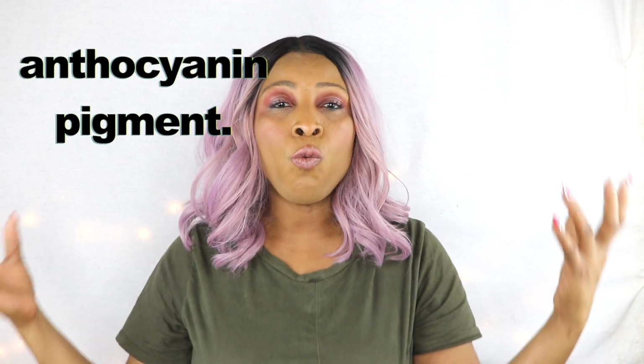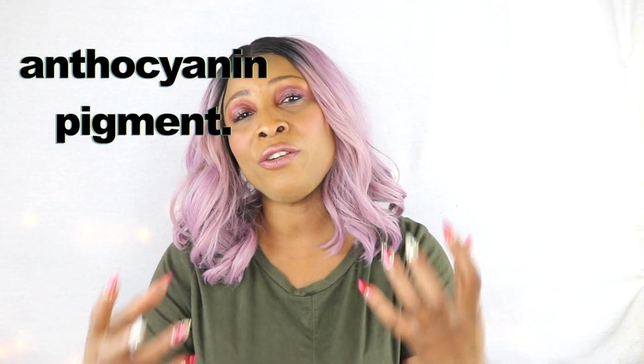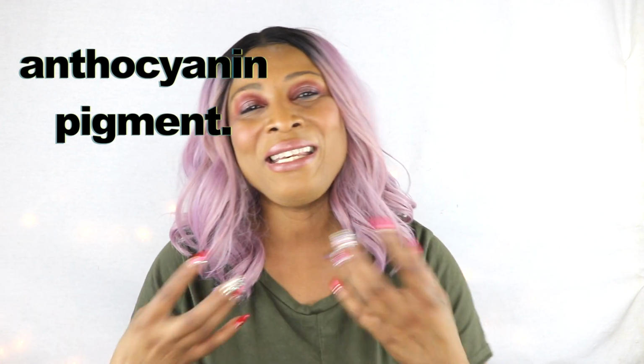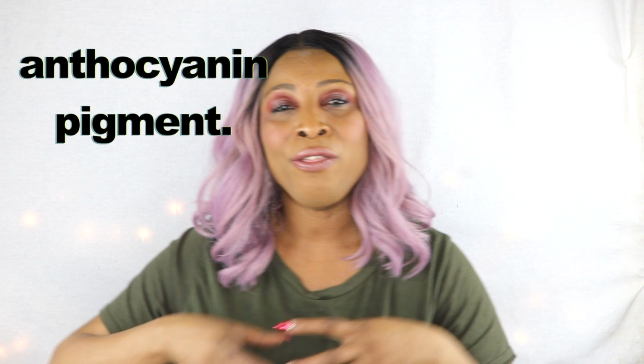Now guys, of late you hear me talking about this purple rice, and it's like purple rice is now the new anti-aging rice. Now why purple rice? Purple rice has ingredients in it such as what is in blueberry, and that is what gives the skin the plumpness. That is what helps to tighten and firm that skin.